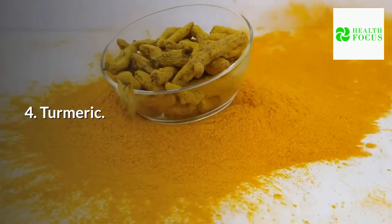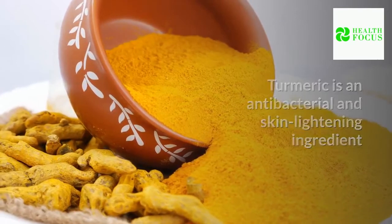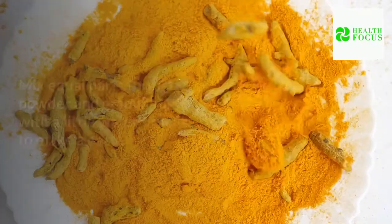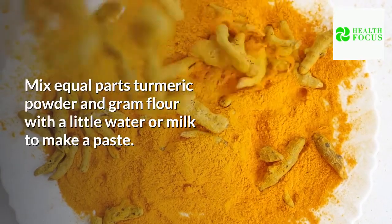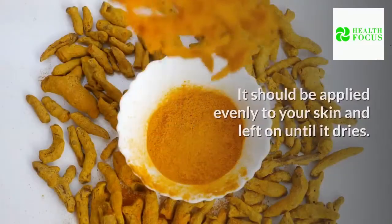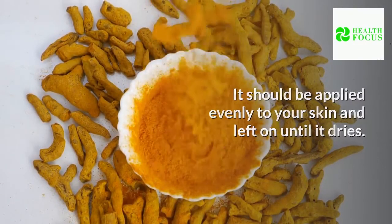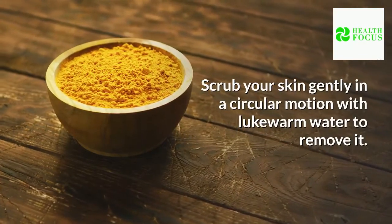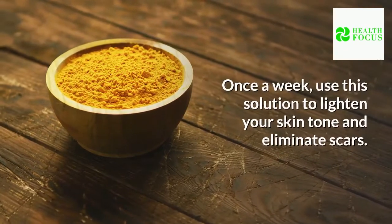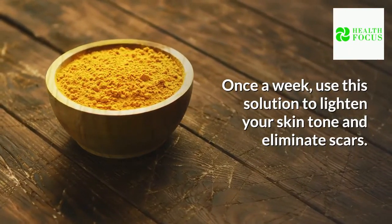4. Turmeric. Turmeric is an antibacterial and skin-lightening ingredient that helps to reduce scars and other markings on the skin. Mix equal parts turmeric powder and gram flour with a little water or milk to make a paste. It should be applied evenly to your skin and left on until it dries. Scrub your skin gently in a circular motion with lukewarm water to remove it. Once a week, use this solution to lighten your skin tone and eliminate scars.